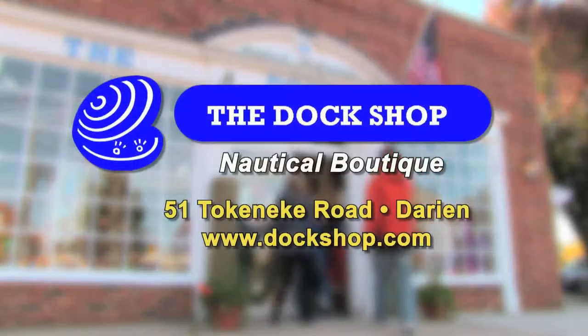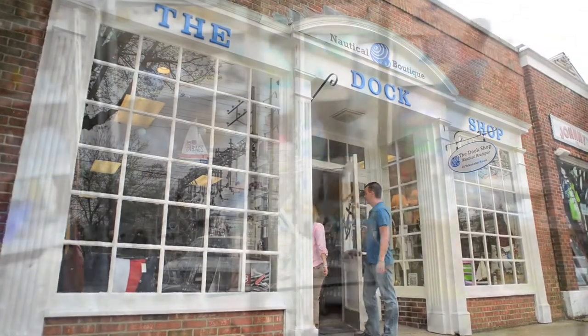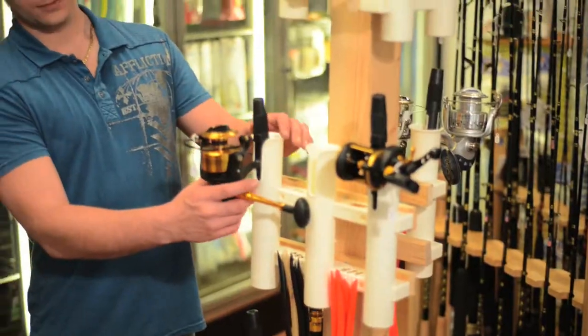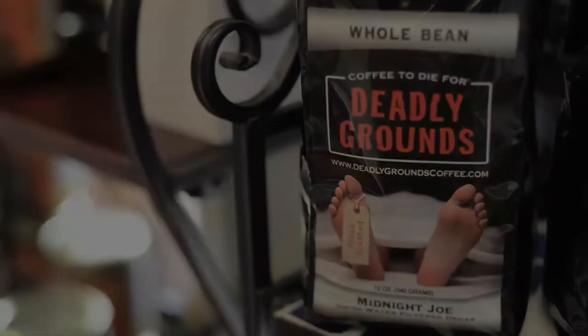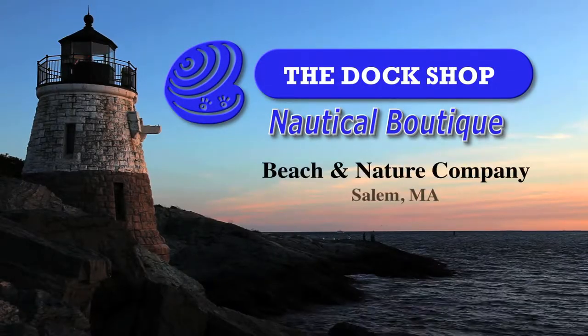The Dock Shop, where there's something for everyone on your list. One of the things that makes the Dock Shop Nautical Boutique special is the lengths that the staff goes to find rare and unique items that represent the best of New England. Behind those products are small local New England companies who have a unique story to tell. This is one of them.